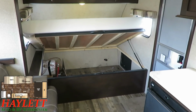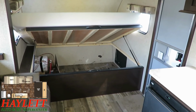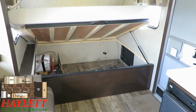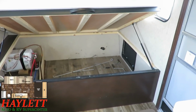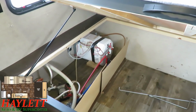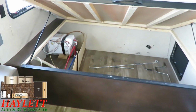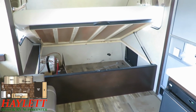Despite being more of what people would often refer to as a basic or entry-level camper, what's cool about these Wolf Pups with the east-west beds is they do still have the easy lift gas struts to get under this storage. Now, you notice that there is an outside storage access there, but that also makes for very easy access to your water heater when it comes for things like winterizing or your water pump.